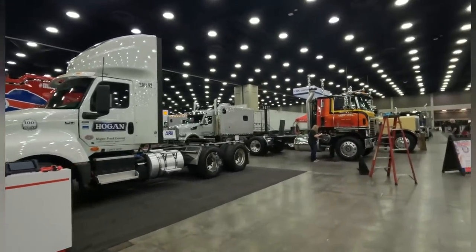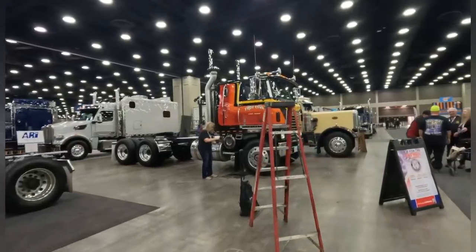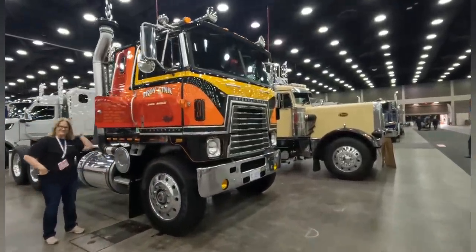All right, walking through the show here. I'm going to head over towards the Shell Rotella booth in a few minutes. Got old Troy Lynx International here. Good morning. How are you?